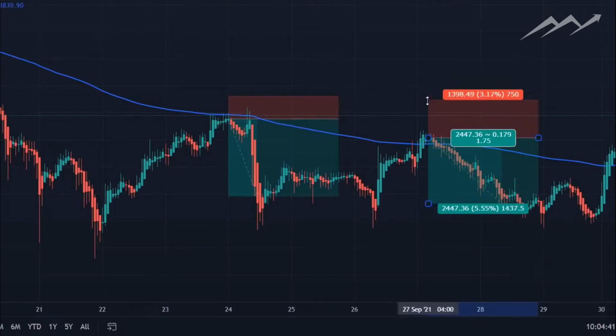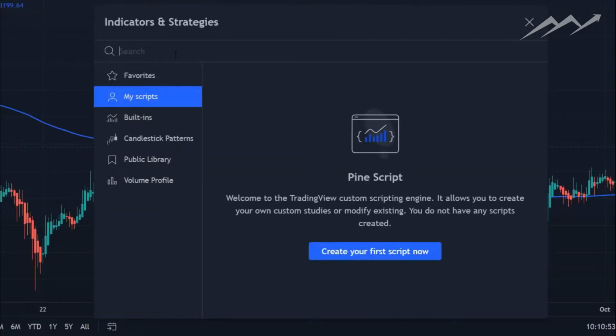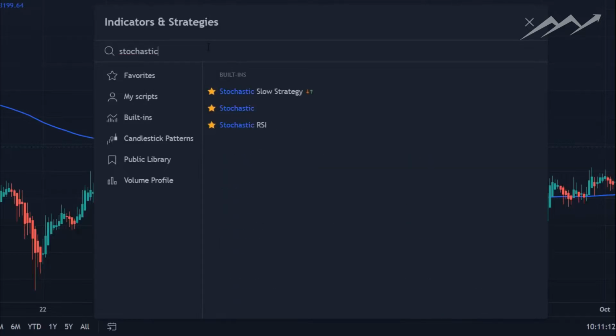So now, let us add the second indicator, which will help to determine our entry and exit positions. Click the indicator button again and search for Stochastic RSI. Click on it and it will be added to your chart.